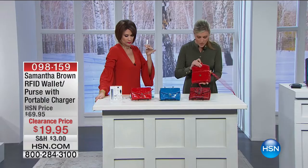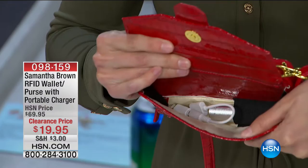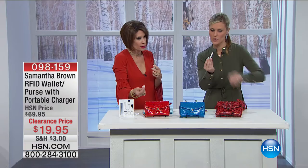This little lipstick charger in here, right inside. I'm not sure if you guys will be able to see. Oh, there we go. So it comes with the charger, really convenient and easy. It comes with all of these accessories too, right? So it's going to fit any phone? Yes, so this right here fits my phone. It'll go in here like this.